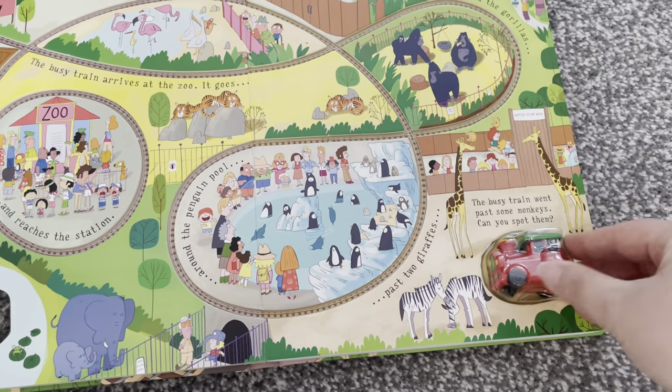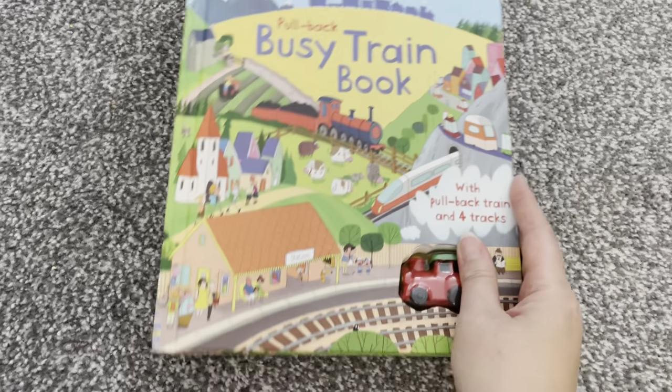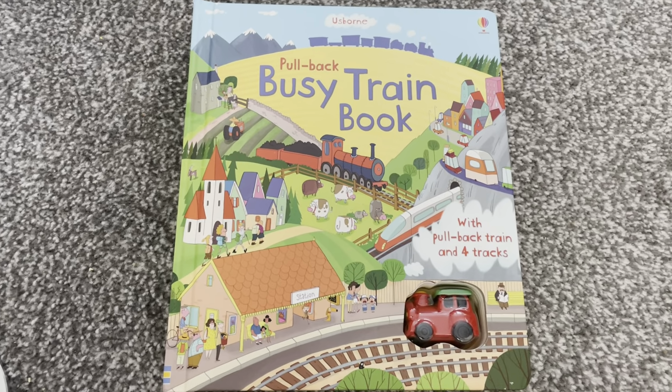Afterwards, when you're done, you can just pop the little train back into there. You can keep the cover and pop the cover back over. And there you go. That keeps it all nicely together for another time of using.